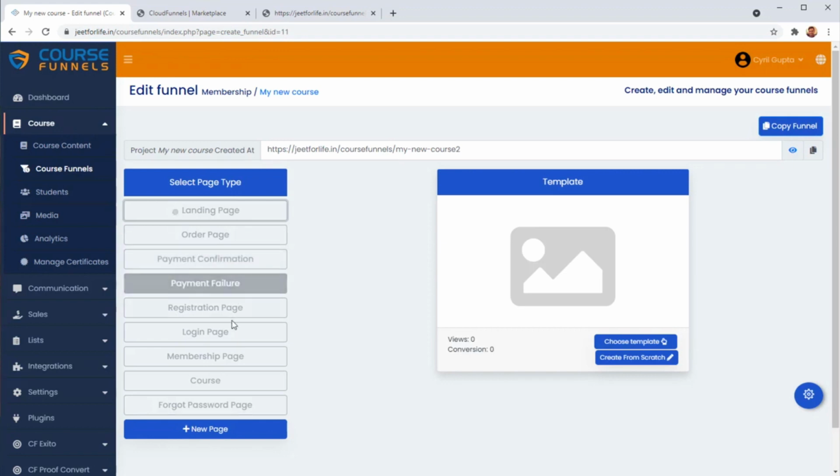I've got the payment failure page, the registration page, the login page, the membership page, the course itself, which you can modify using the course content, and the forget password page. And the best thing is you can modify and customize them to your total desire in a matter of minutes. For example, let me go to the landing page.